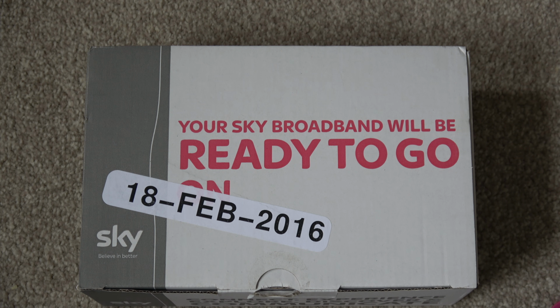So BT's, however, is 52 megabits per second and 10 upload. Now that's the one I'm on. Been very satisfied with it and pretty decent. But as I say, there has been times where we get quite a few network dropouts, which I didn't have when I used to have Sky.